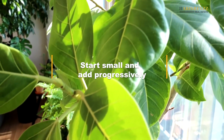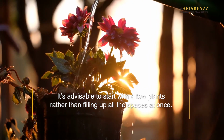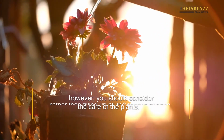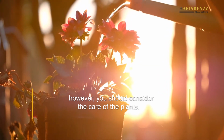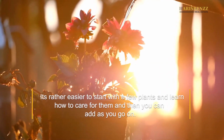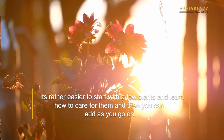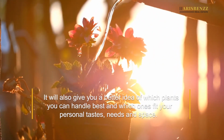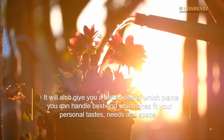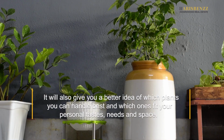Start small and add progressively. It's advisable to start with a few plants rather than filling up all the spaces at once. However, you should consider the care of the plants. It's rather easier to start with a few plants and learn how to care for them, and then you can add as you go on. It will also give you a better idea of which plants you can handle best and which ones fit your personal tastes, needs, and space.